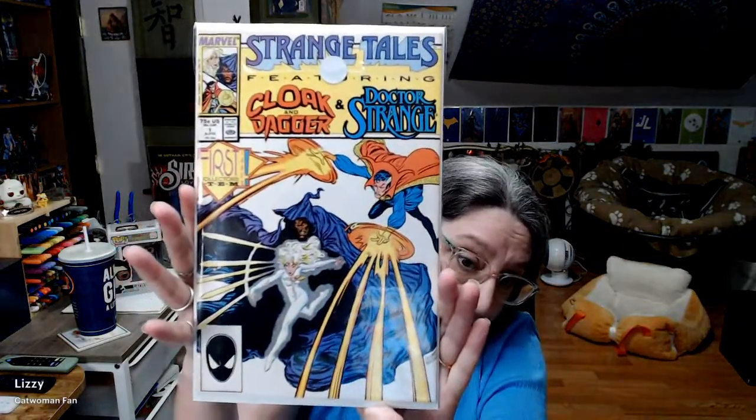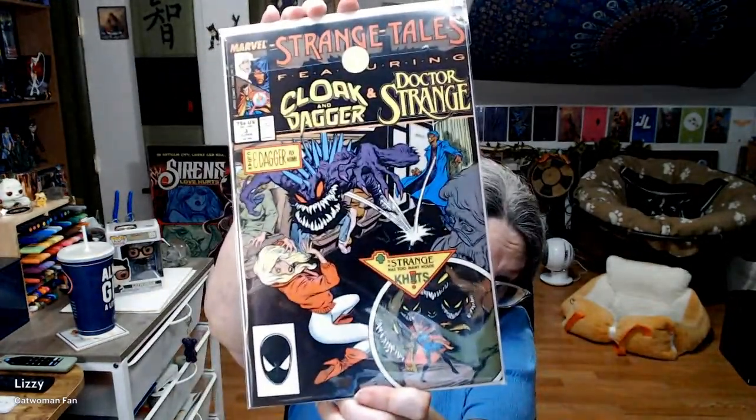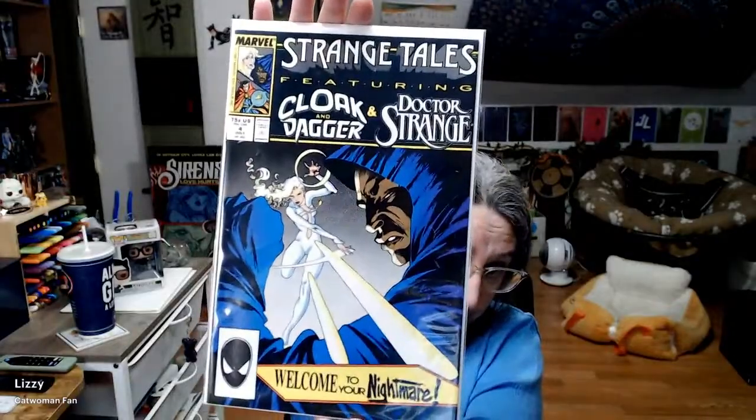Then they had a whole bunch of the Doctor Strange, Cloak and Dagger, Doctor Strange, Strange Tales. So as I said, I had already had 2 and 14. So I was able to get number 1 on Saturday, and then number 3 and number 4. So I have the first 4 for sure.